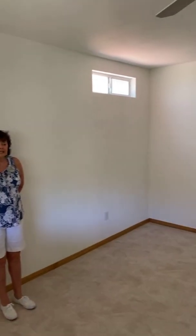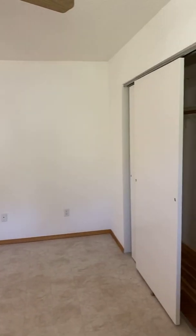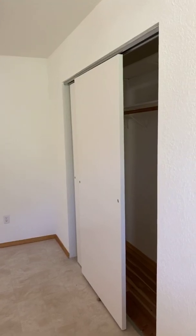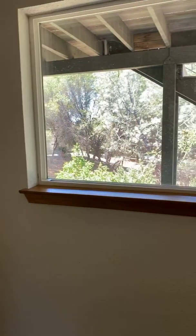This is the biggest room for a sleeping room. This room was probably added a little bit later. It's very cool right now, has some good big windows on one side looking out toward the view. This could be called an office or a third bedroom. So let's go outside.